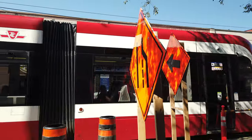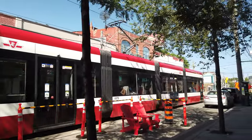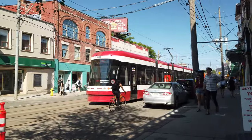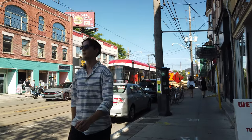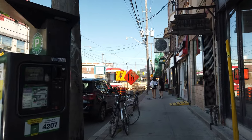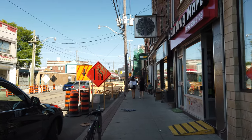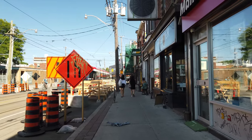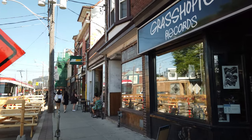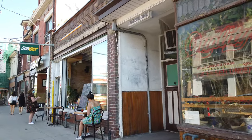And there it is, spotted in the wild in its native habitat, the 505 Dundas streetcar. So this area right here has become quite trendy in recent years. It's part of the Dundas West, Ossington, West Queen West neighborhood, with Queen West being the major street to the south of here.